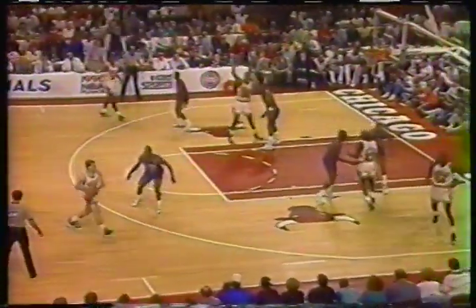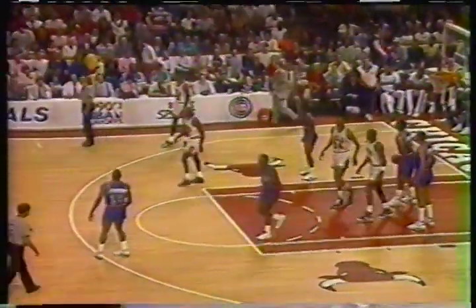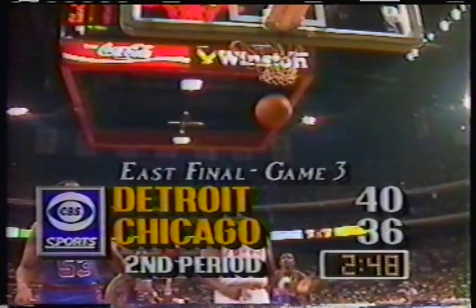Under 3 minutes to play in the second period. Jordan posting up against Dumars. And a foul, and that'll be the 4th team foul against Detroit. Each team with 4, and Dumars is first. See, I like that strategy. Force Dumars to really play him. Now here comes Michael splitting right there. Now look how easily he shifts the ball into a beautiful spin.